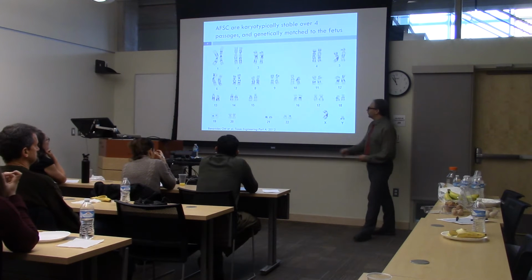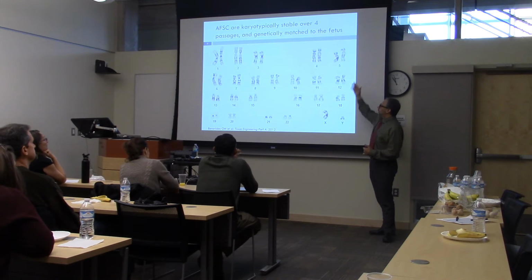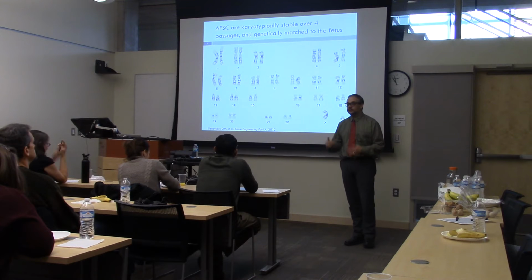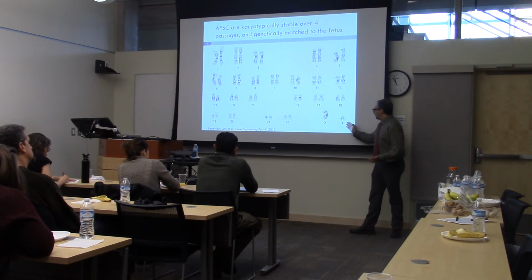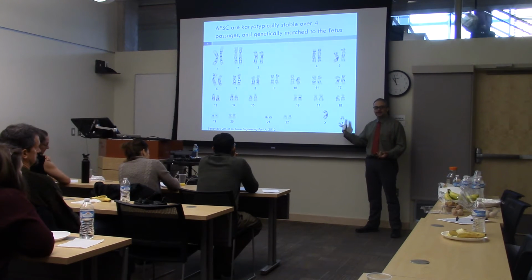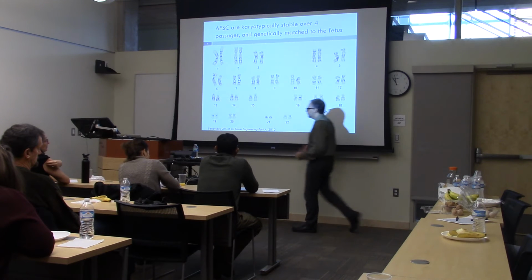But we get these amniotic fluid stem cells. They're karyotypically stable; here I show over 4 passages. Everything I'll show in this talk today is done at passage 4, so about 20 doublings. Here I like to show the male cells because this one has an X and Y chromosome. So these are the fetus's cells. We've never gotten a cell that we could identify as a maternal cell. It's all fetal cells that we get from amniotic fluid.